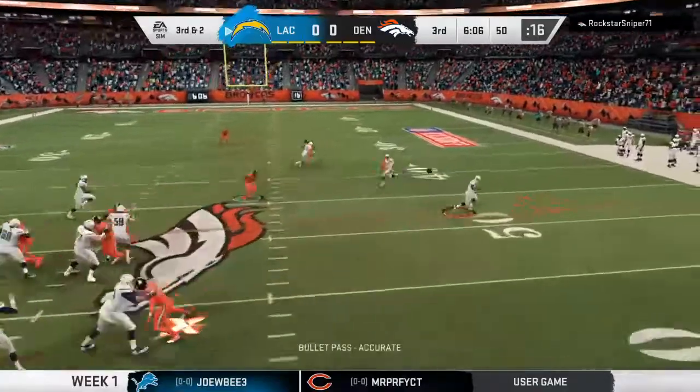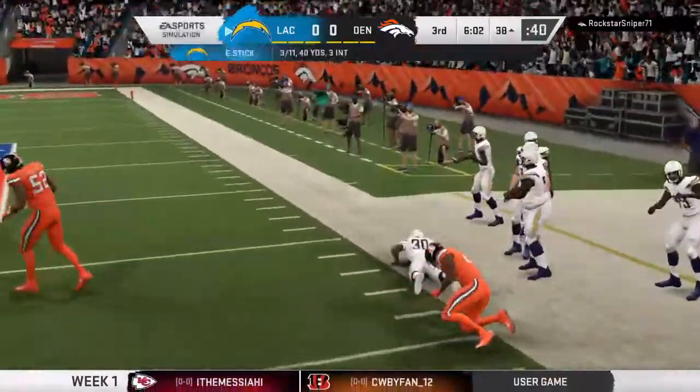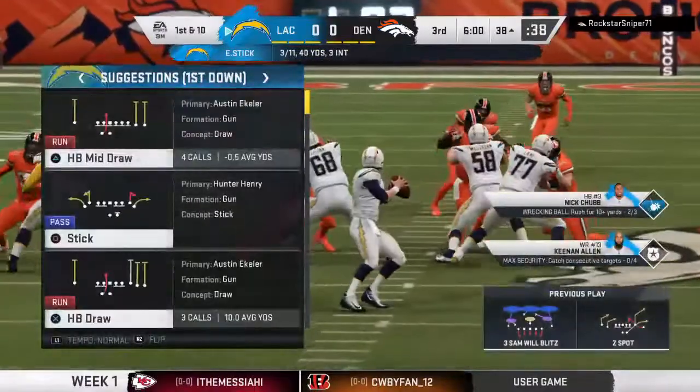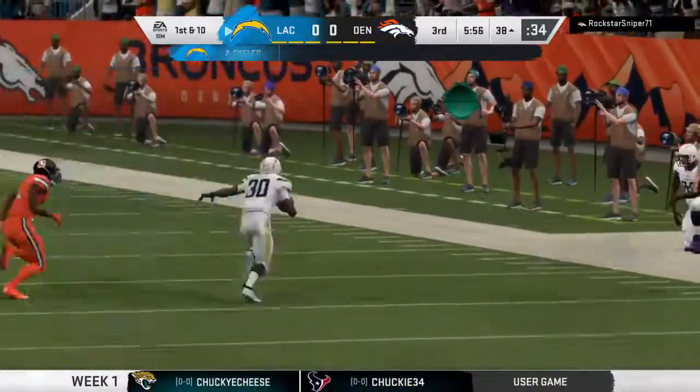From the midfield stripe, they'll look to throw. He'll get this to Eckler. And they'll get him down as he's inside the 40. That one good for 13 and a Charger first.